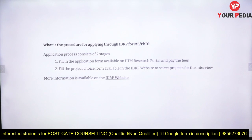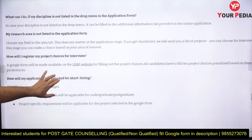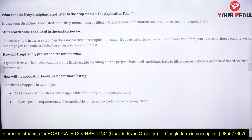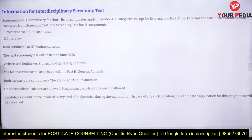So there are two stages. One is you have to apply on the IIT Madras research portal and pay the fees. Second, you have to fill up the project choices available on the IDRP website, and select the projects for this interview. That is how you have to go for it. There are some frequently asked questions. You can go through those questions, and you can basically understand how it is to be done.